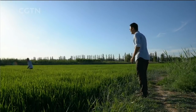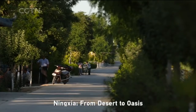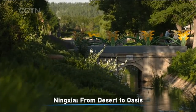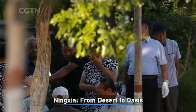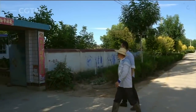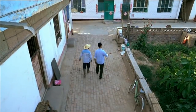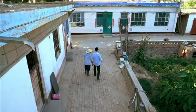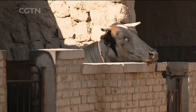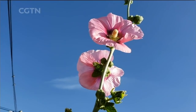Which makes it all the more surprising to see this lush greenery. In fact, for centuries, this little pocket of Ningxia has been an important rice-producing region. It's thanks to the irrigation project that farmers have been able to grow rice in such an arid area. Here, the Yellow River is very much their lifeline.